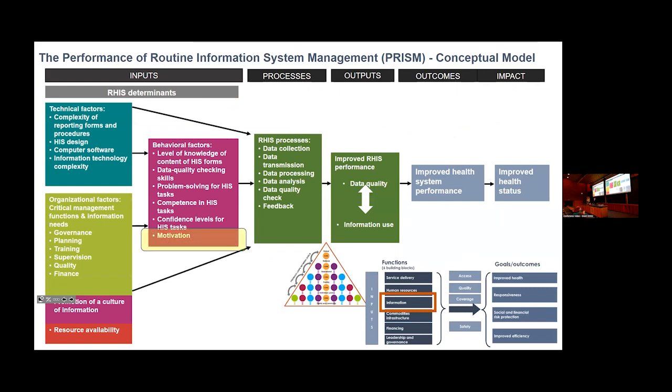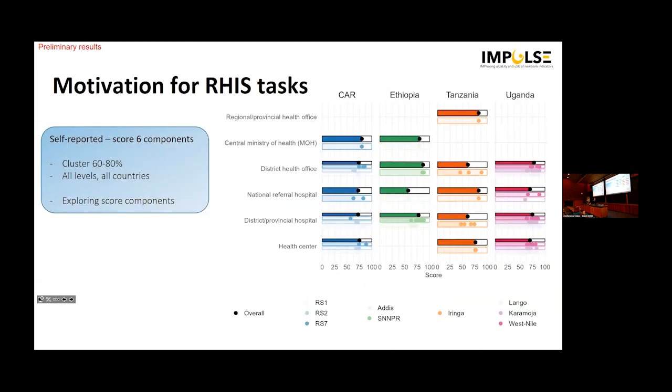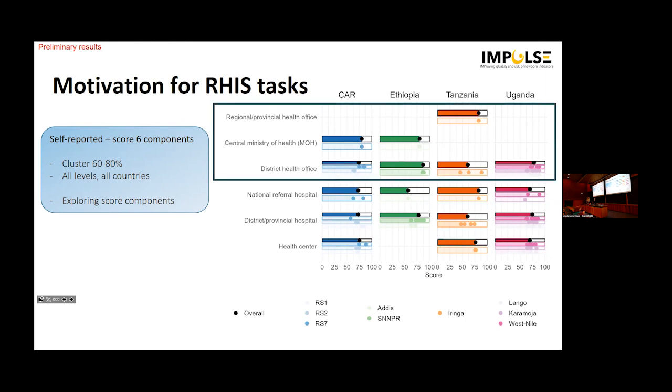And then around the topic of RHIS motivation, a behavioral factor. Again, this is one of the scores that the EMINI tool captures. We're finding it's clustering about 60 to 80% in terms of respondents reporting they feel motivated for RHIS tasks. And again, it's very much across all levels and in all countries. So EMINI has the opportunity to go one step further and really dig into the data and explore which components of those scores are contributing the most. And we're doing that analysis at the moment.